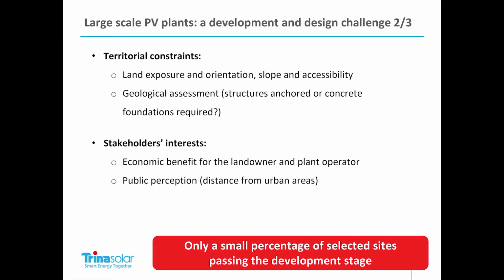The type of things that you can come across, I know there's a site recently where World War II bombs were identified. So, everything has to be considered. And then you've also got to take into account the various stakeholders. So, is there a genuine economic benefit for the landowner and the plant operator? Does it satisfy both, or is it going to be a mismatched partnership? And then we've got public perception to overcome.